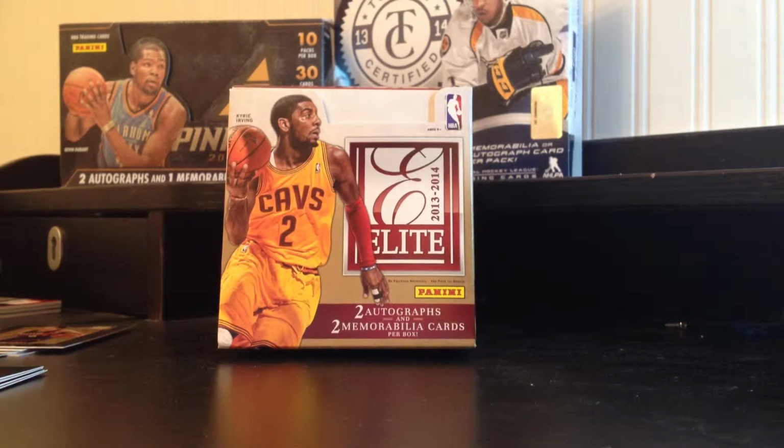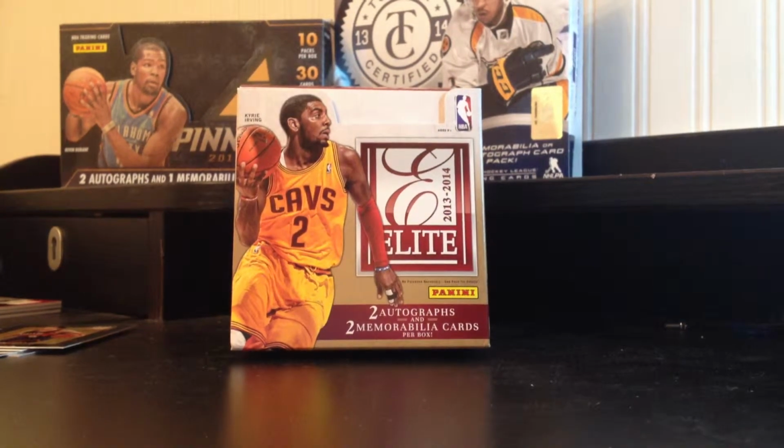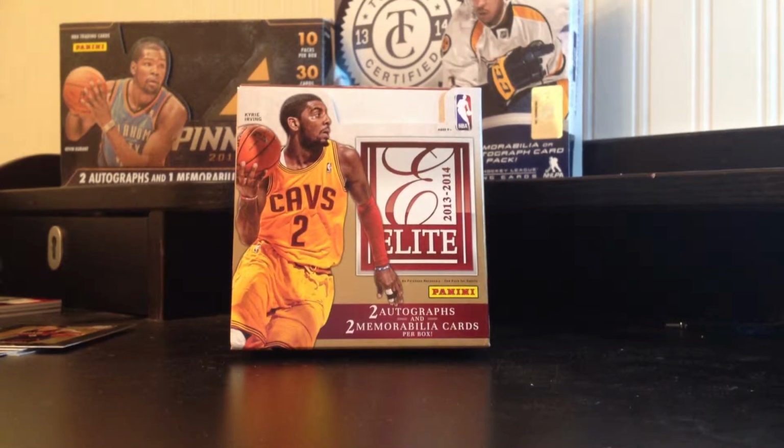And check out how we did with a box of 2013-14 Panini Elite Basketball. I'm a decent-sized fan of Elite. The main reason being that it's one of the few places anymore where you really can find nice, decently valuable base rookie cards of guys. And they always have a nice classic look, and you'll see that this year especially there's a lot of throwbacks to some of the older stuff, which I'm a fan of.